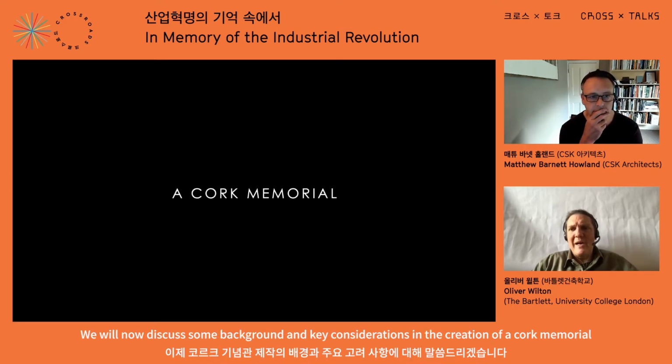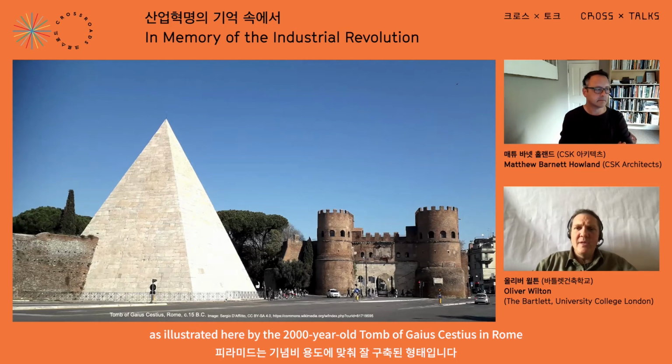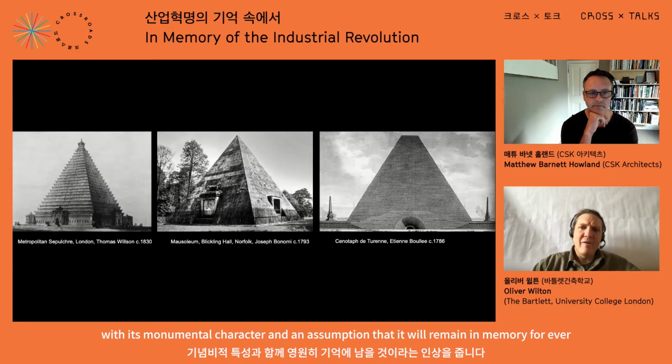We'll now discuss some background and key considerations in the creation of a cork memorial. The pyramidal form is well established for memorial use, as illustrated here by the 2,000-year-old tomb of Gaius Cestius in Rome, and by these further examples. As you can see, stone is the de facto material for Western memorials, with its monumental character and an assumption that it will remain in memory forever.